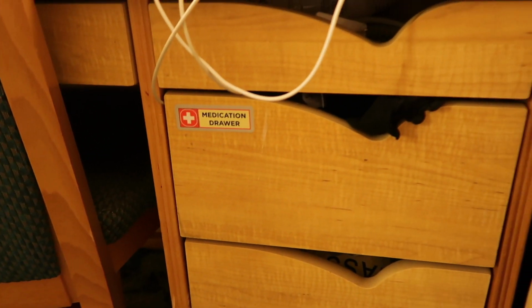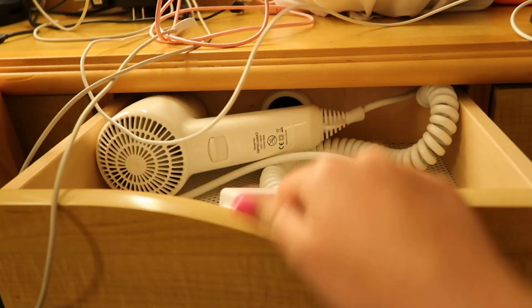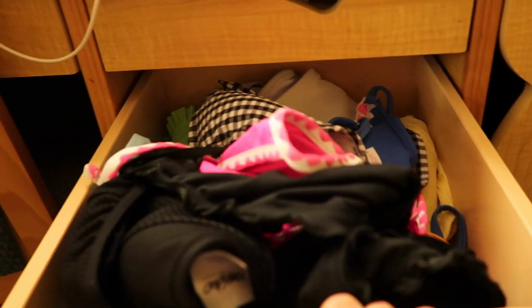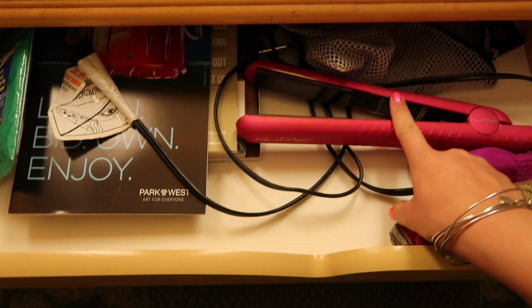And then going over here, there's drawers on both sides, so some over there. Those are my mom's drawers. I'm not going to open them because they're all the exact same, but then these are mine. This is the hairdryer they provide to you, so they do provide a hairdryer. And then these are all my swimsuits, t-shirts and tanks, and then this is like underwear and bras. And then this is a main drawer that, oh, there's my straightener.